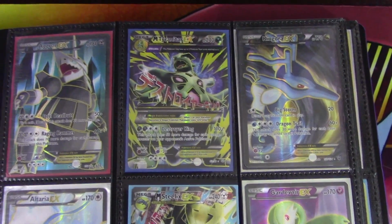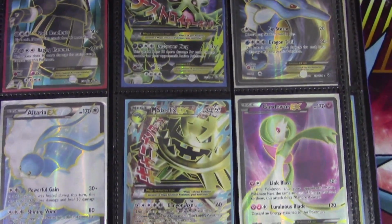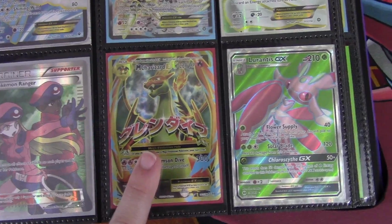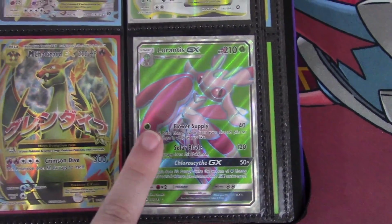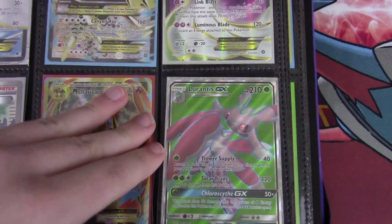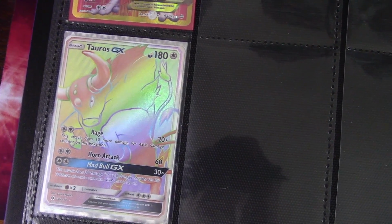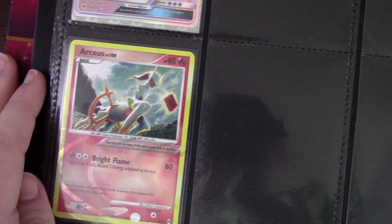Pretty cool. Then we have the full arts, which I'm sure a lot of you will be interested in. Definitely have some cool ones. Mega Charizard one I'm sure will be a popular one. And then we have a Lurantis GX full art. My only GX full art I have for trade right now. And we have a few secret rares. We have the Mewtwo EX secret rare. We have a Tauros Rainbow or Hyper Rare, and one of the Arceus ones from the subset.